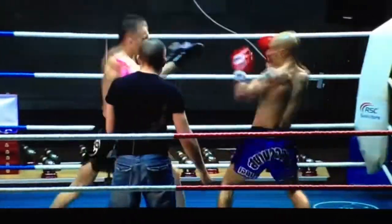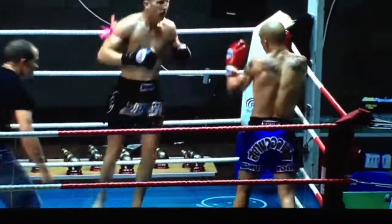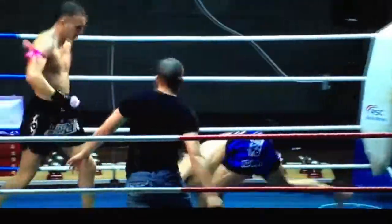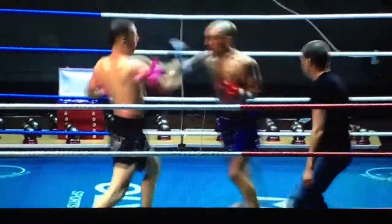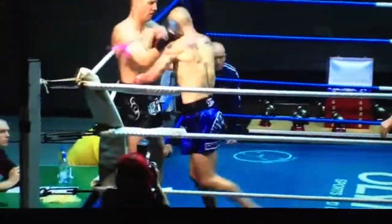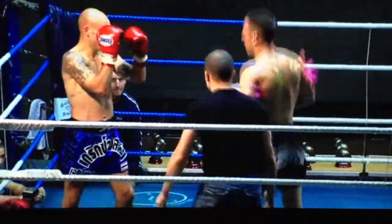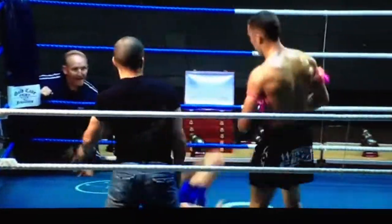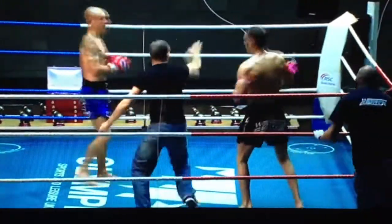Toby looks just a little flat-footed here. I think he needs to start moving a little more, because Scott is nice and light, and if he's going to land, he's going to have to be in very sharp. Again, that low kick nicely timed there, just took him off his balance rather than causing any damage. Scott's hands are really low. I don't know if he's got a nice bit of confidence in. That was very nice.